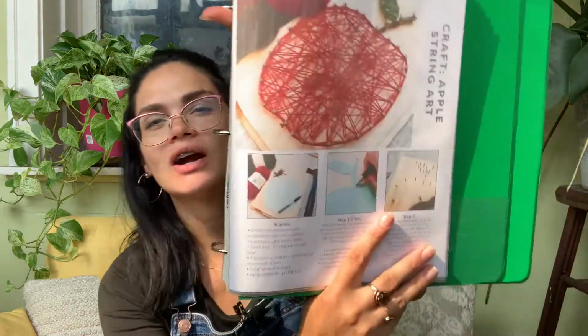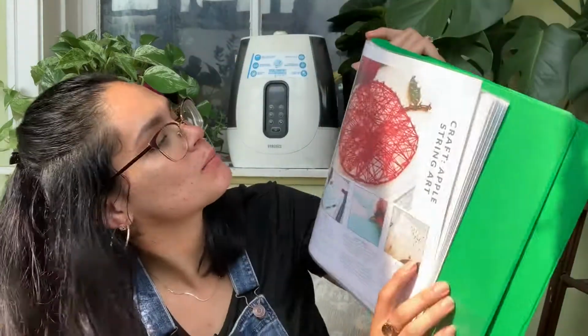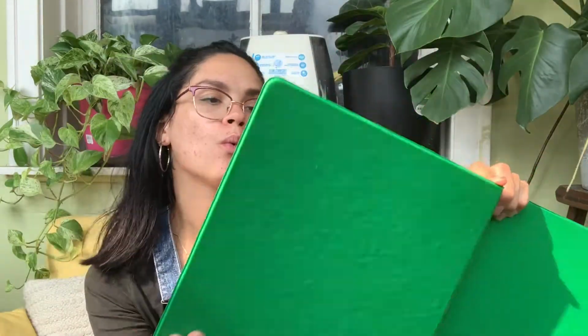So again, level 1, level 2, they give you the schedule, and then the craft is a string art apple, which I think is very cute, and I might make one of these with the kids because it just looks like it would be a lot of fun. And obviously this is one of those crafts that require some prep work from the parent, so you would have to get the wood and then nail or hammer the nails into the board and set everything up first. So if that's kind of your thing, go for it.